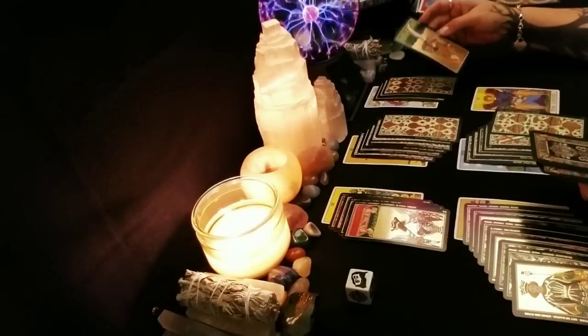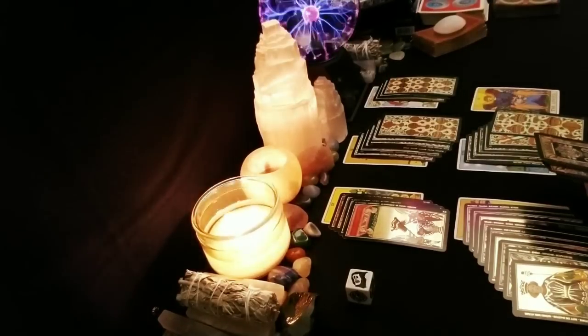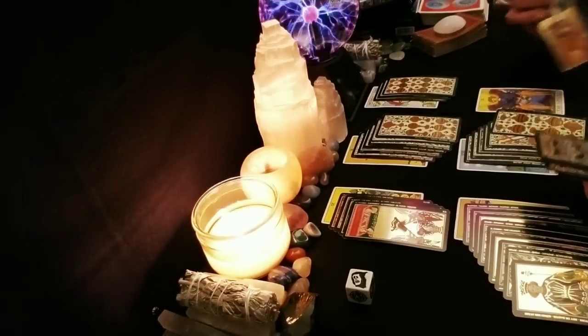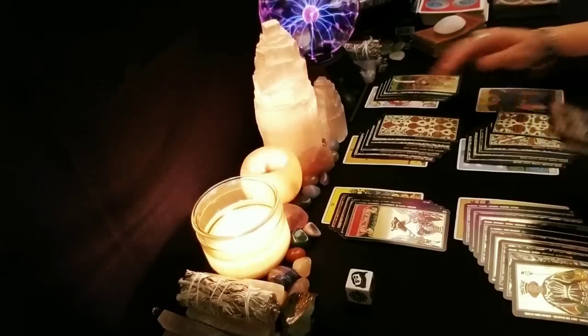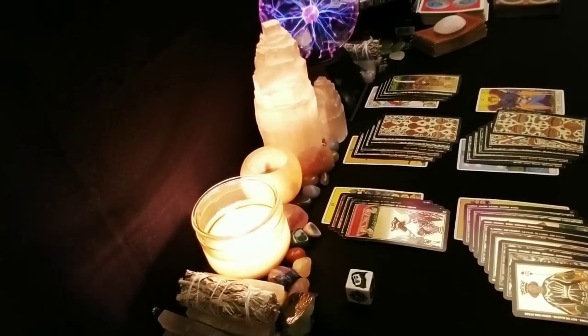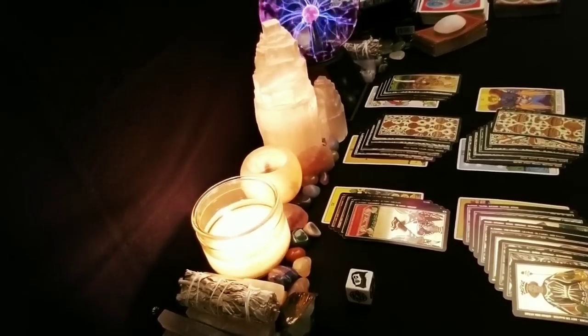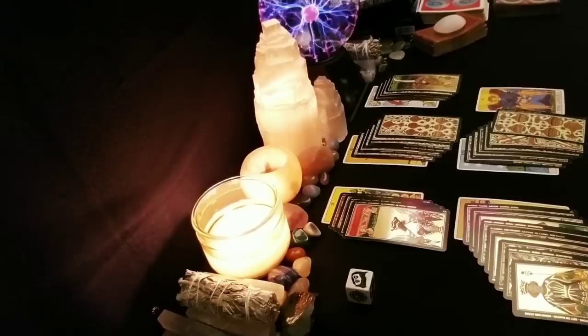We have the Page of Cups. Reverse upright, that's not helpful. That's in the reverse. All right. Now, the Page of Cups in the upright is like a love note or a love offer.